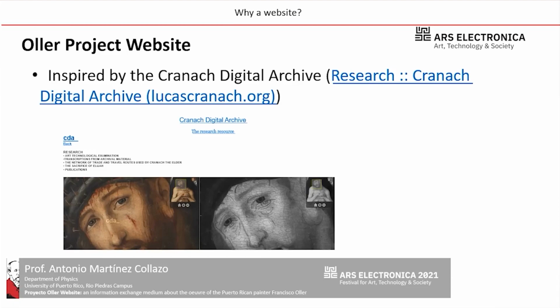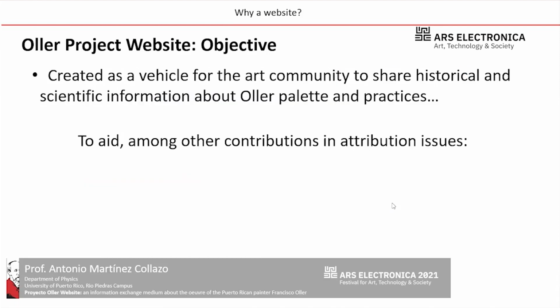And here there's an example of an image revealing underdrawings. The website is open for contributions in a variant of a wiki format that allows institutions that have Cranach paintings to provide their input and their results for other Cranach paintings. So that was where the inspiration was laid.